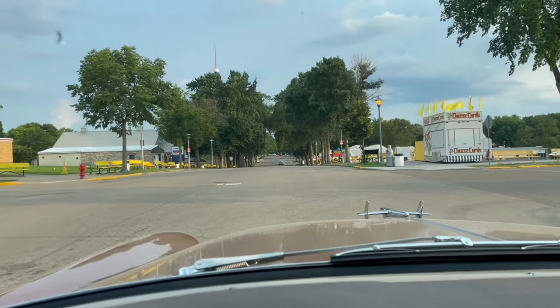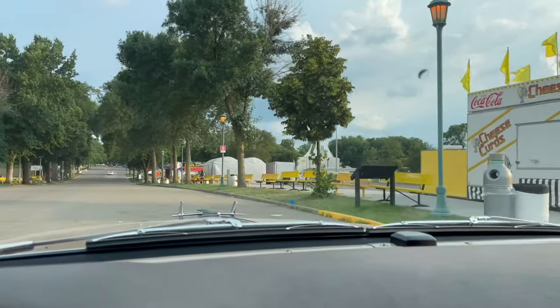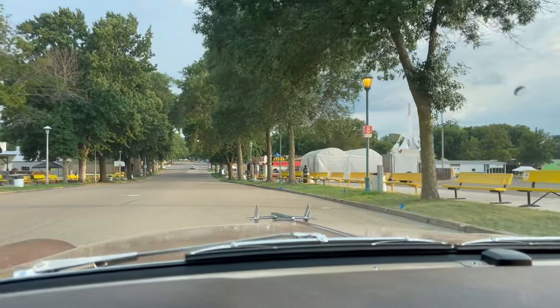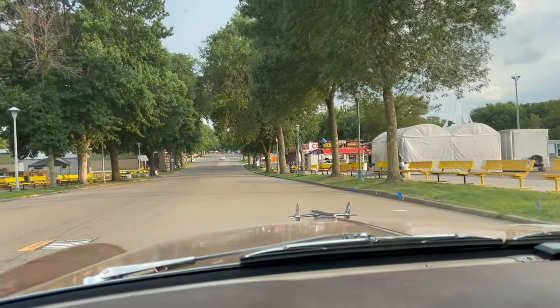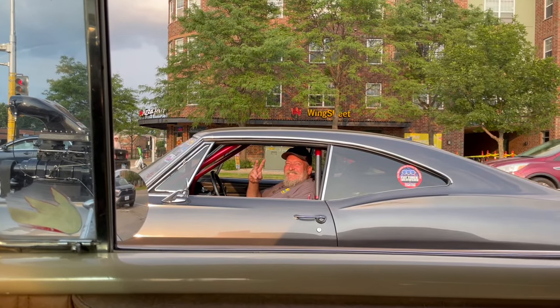Completely empty. Now we're heading out. Thanks, Continental and Petty's Garage. That is the heartbeat of America, baby.